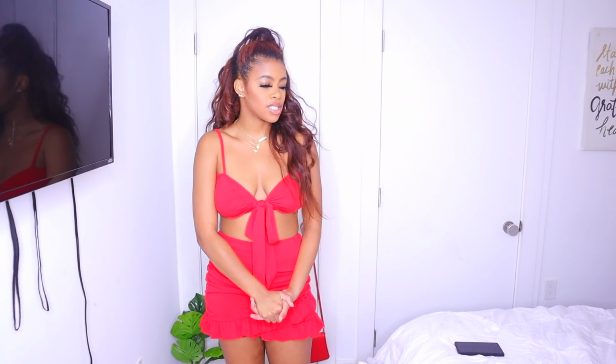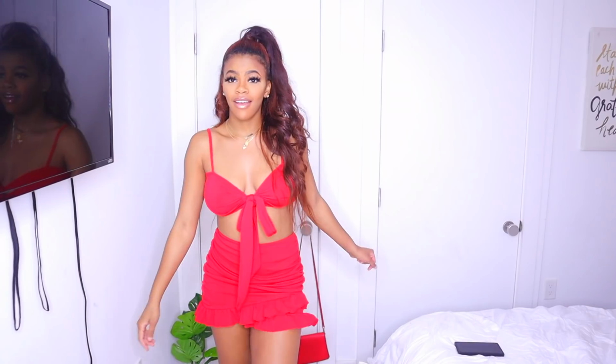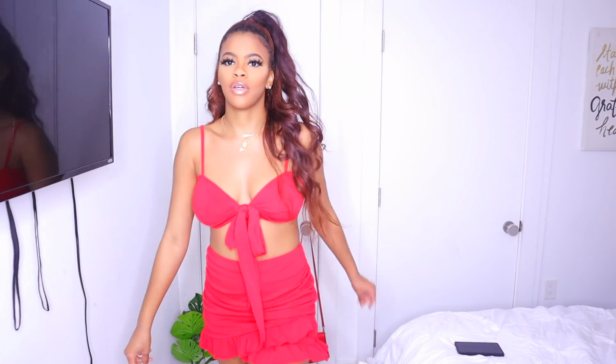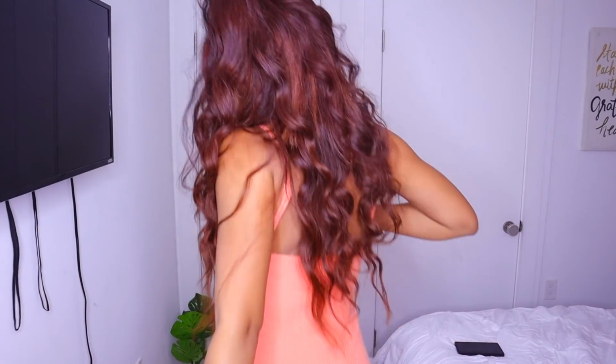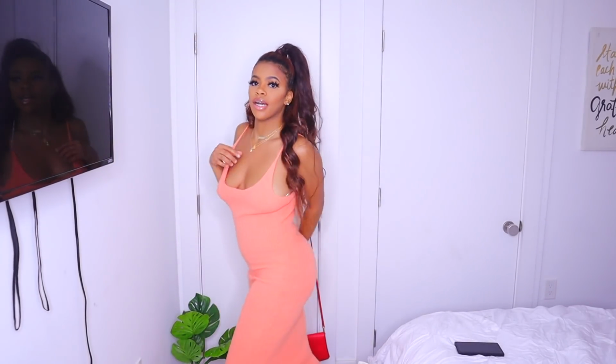I don't even know what number this is. However, we're coming down to the last fit. So yeah, let's do it. Hey, last one. This is the last one. I wanted to go in order, but I forgot about this dress.